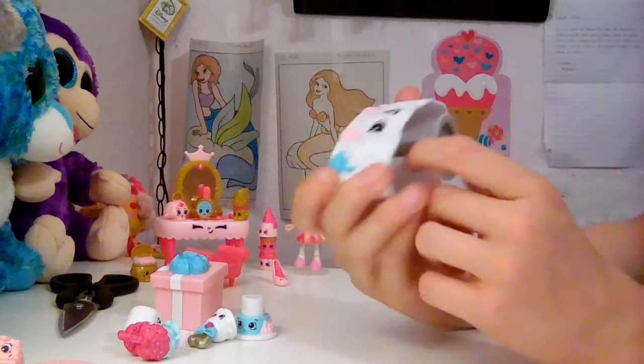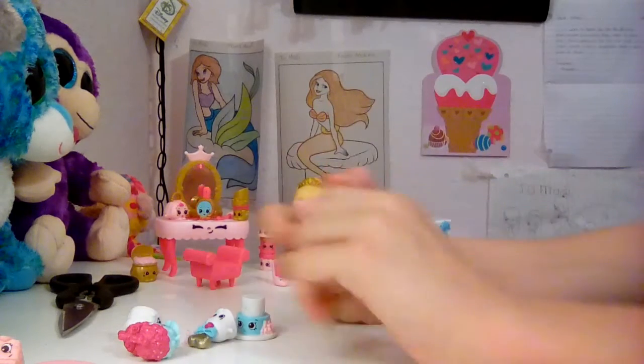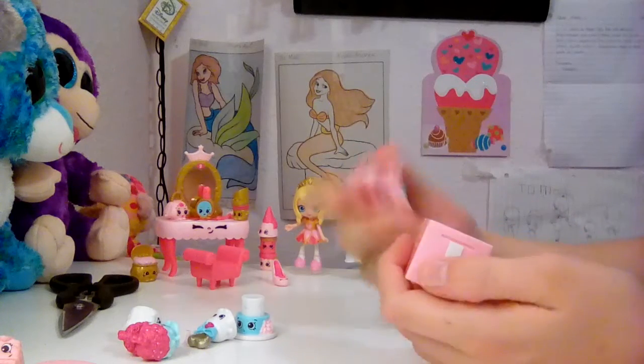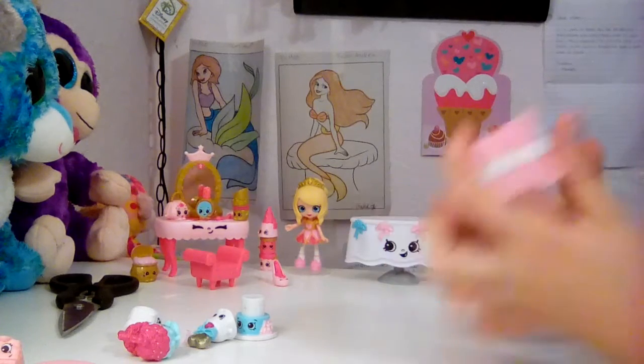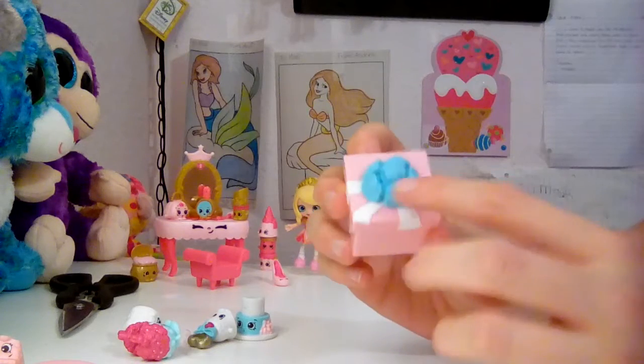And here's the table. I really like this table, actually. It's really cute. So there it is. You might film like this from now on. Here's the present box. It's really cute. Here's the bottom, and then here's the present. So if you're going to the wedding, you just give her a present. But look, it's got little bows right here.